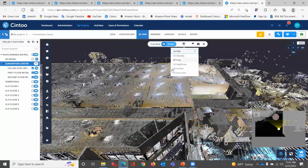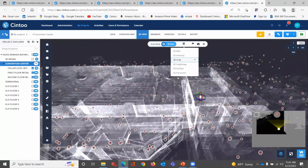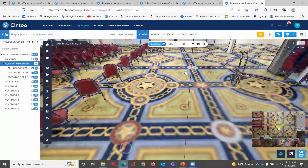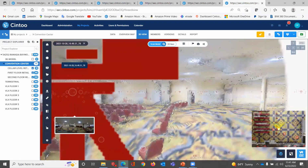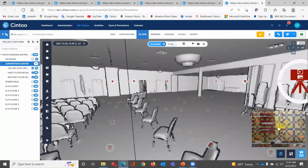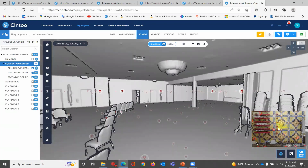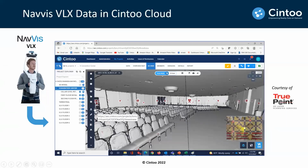If you look at this with X-ray vision, you will see all the scan positions. For each scan position, let me take this one as an example, we have the source panoramic image coming from the Navis device. So you can navigate scan to scan as a set of panoramic images, but we also turn that into a 3D mesh. When we go into 3D surface mode, you see the high resolution mesh that we compute for each scan position, very similar to what you get from a static scanner. So this is an example with the Navis VLX data.